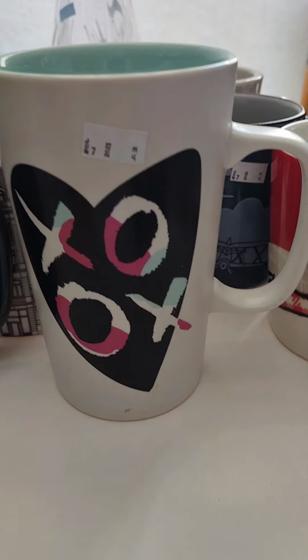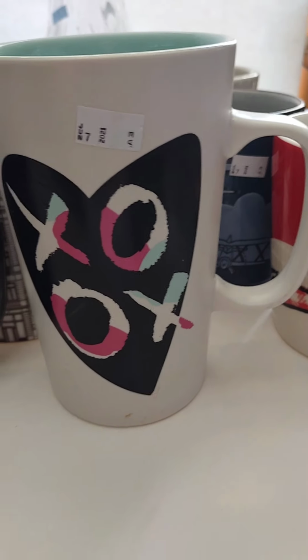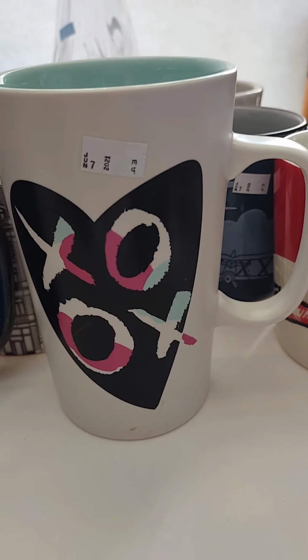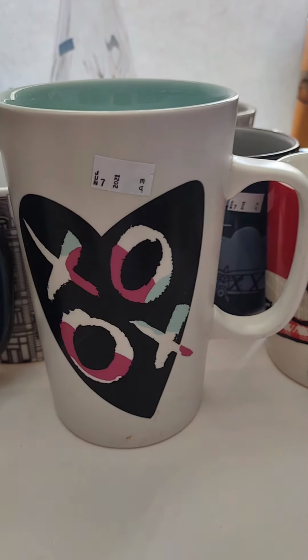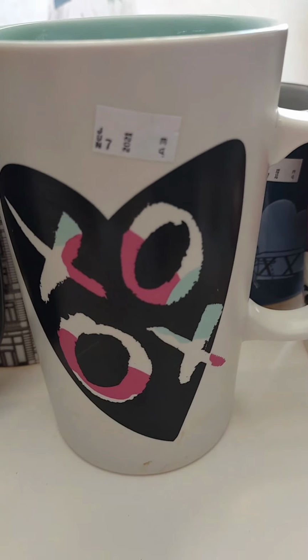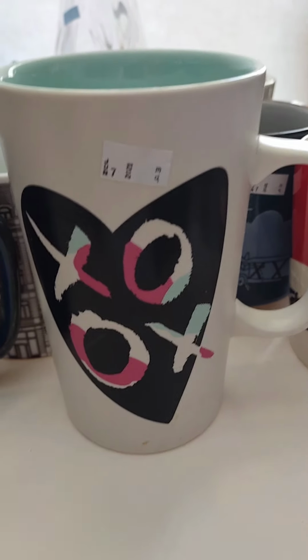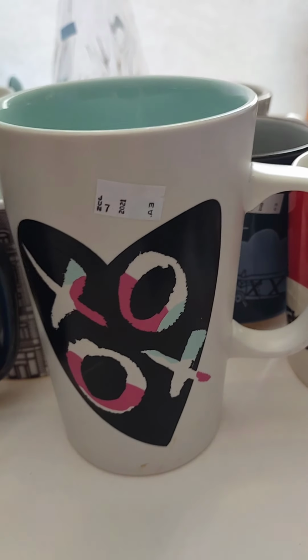And that brings me to this Starbucks mug. It's the Valentine's XO mug, and it's selling for about $14 right now. If I wanted to hold on to it until January for Valentine's Day, I might squeak another dollar out of it, but I'm just not going to hold on to it for that long. I'll go ahead and list it and get the $14 for it.